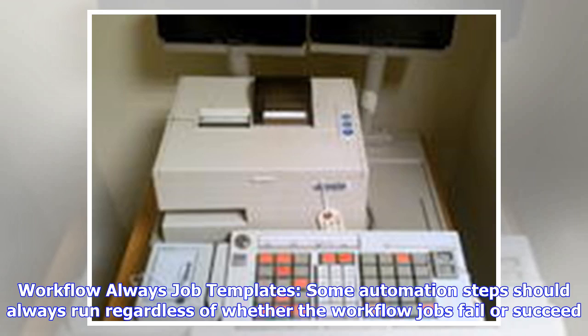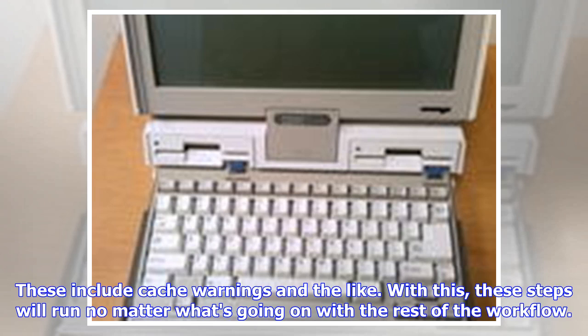Workflow always job templates. Some automation steps should always run regardless of whether the workflow jobs fail or succeed. These include cache warnings and the like. With this, these steps will run no matter what's going on with the rest of the workflow.